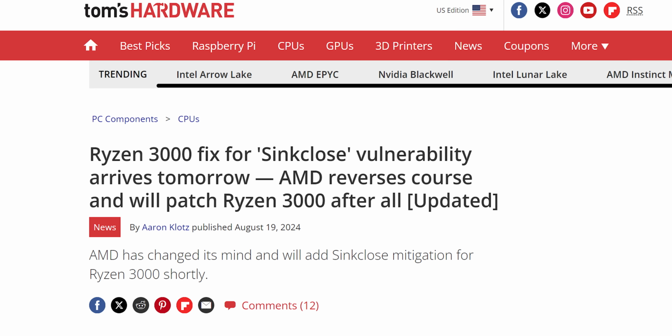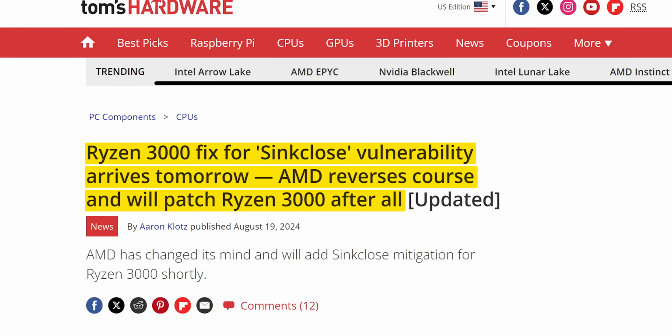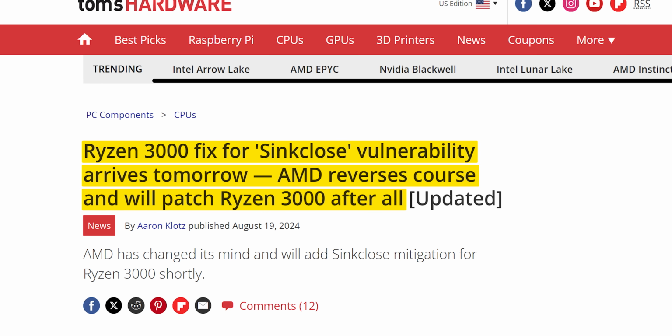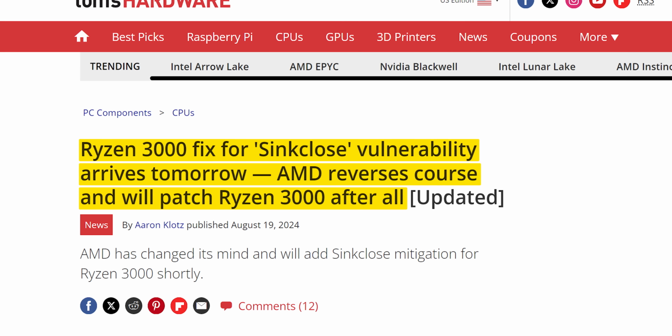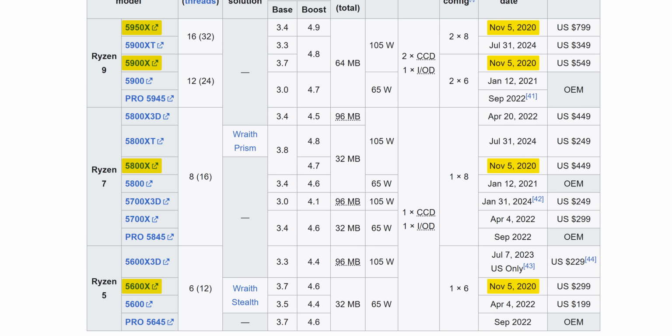AMD has recently said that they will not be patching Ryzen 1000, 2000, or 3000 series chips for the sync close vulnerability. Although they backtracked on the 3000 series after some community outrage, and seeing as the latest 3000 series came out in 2020, the same year that we started getting 5000 series processors, the end of support for our older platform, oh, not that one, this one, is probably coming soon. Clearly that won't matter when it comes to our next part though, the case.